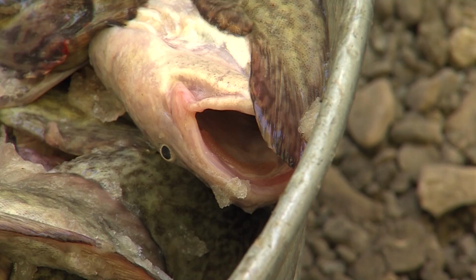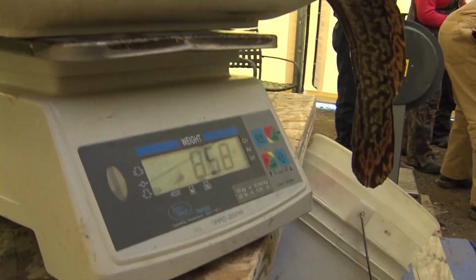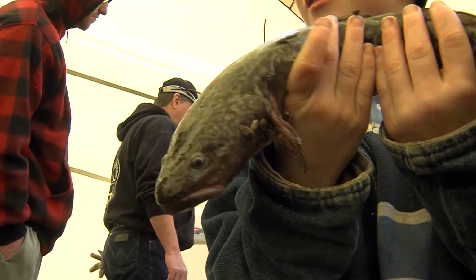We already have the predators. We obviously already have the water development. We're just trying to employ angler exploitation as a tool and hopefully impact their population in the reservoir.